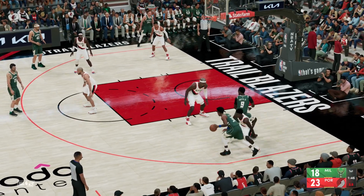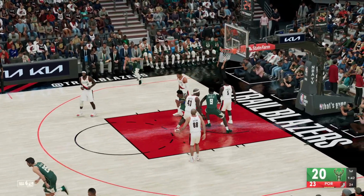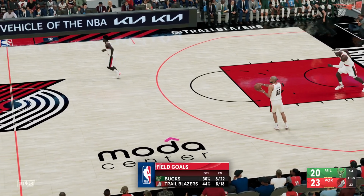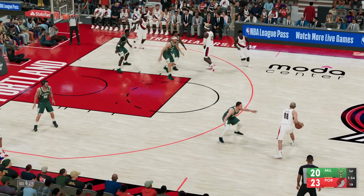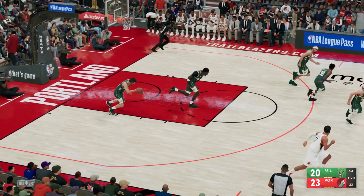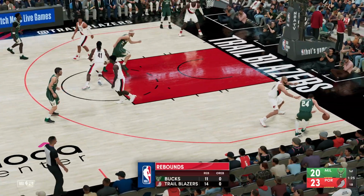Edwards against Holiday. They need this one. Here's Portis. It's good. The assist that time from Holiday. How about how he sets his man up there, runs him right into the screen, and then gets the basket. Outside Edwards. Again, the miss by the Trailblazers. Just doing the job on the backboard.